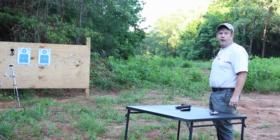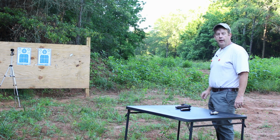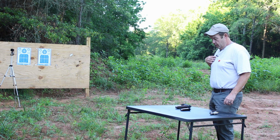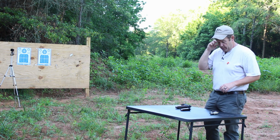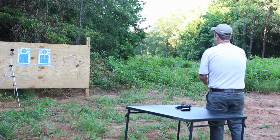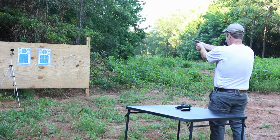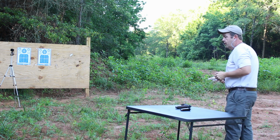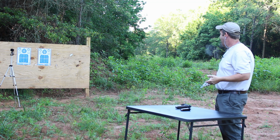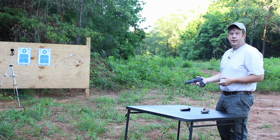All right, we've got our paper targets up because we all know how threatening paper targets can be. I mean, we're in danger of a severe paper cut at any second now. So we need to eliminate that threat. Okay. First up, the revolver. All right, not a great shot, but hey, that would have stopped the threat. Next up, semi-automatic.